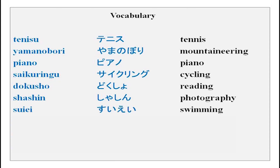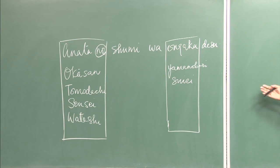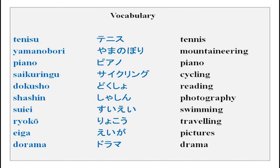Now, there is new vocabulary for you. Ryoko. Ryoko is traveling. Eiga, eiga is pictures, movies. And dorama, dorama is of course an English word, drama, which of course you know what it is. So, you could use any of these in place of shumi over here. You can tell what your shumi is.